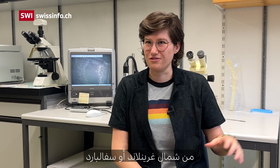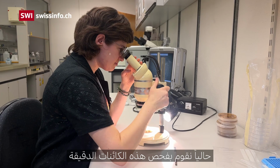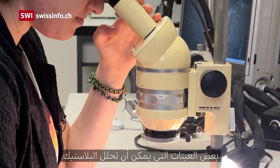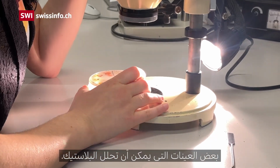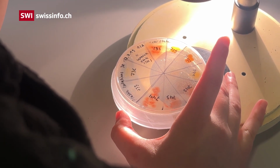And then we have some others that are not from Switzerland, but from northern Greenland or Svalbard, so from Arctic environments. At the moment we are screening these microorganisms for plastic degradation, to see whether we have some isolates that could potentially degrade plastic. And we also screen them, for example, for antibiotic production.